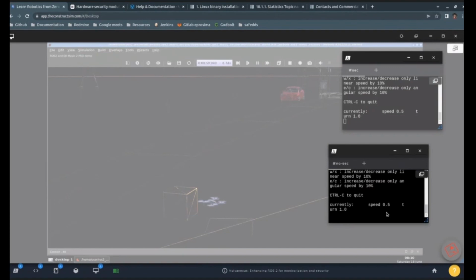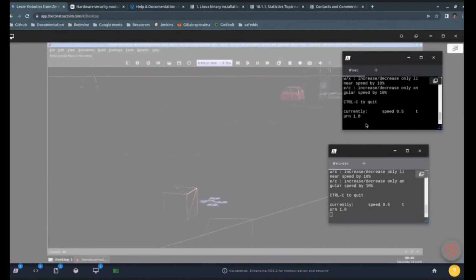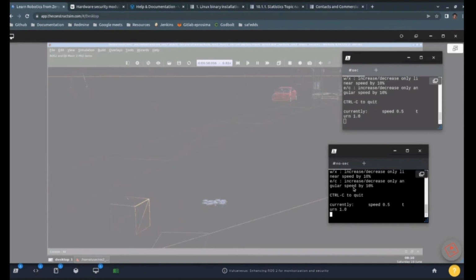I'm clicking very hard here. And then if you go into the secure one and you click, then it will respond, right? So we have effective secure communication. We have secured this communication, so people without the correct credentials cannot join.